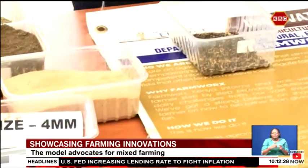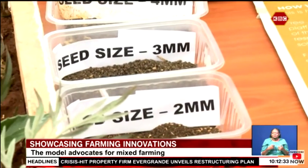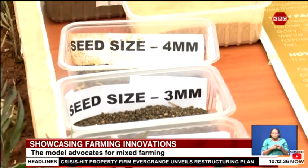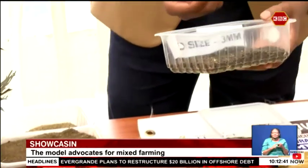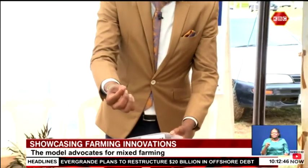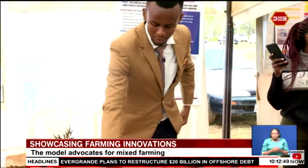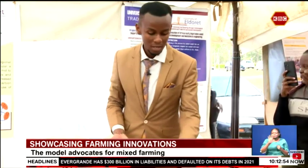So what are we doing? We are using this seed pelleting machine, whereby we have sawdust here, we have humus, and we have clay. When we put it there, we are fusing so that we can increase the diameter of the seed, and the seed will come up in this diameter, whereby we have the 3 millimeter. That one combines about one seed, and then up to the 4 millimeter, whereby we have a pellet like this that has about 3 to 5 seeds in it. When a farmer plants that in a hole, it gets the best seed rate system in this farm. So that is the seed pelleting technique that we have.